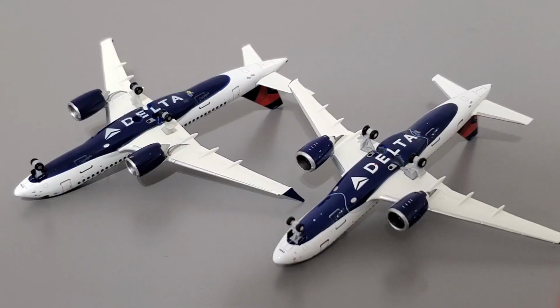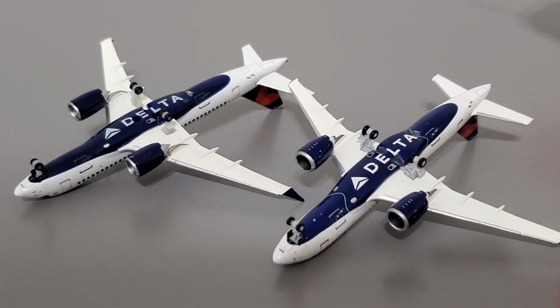The story is pretty much the same for the bottom of the aircraft, or specifically the bottom of the wings. You can see there's really no printed detail on the bottom of the wings for both examples, and there's really no difference in molded or painted detail either.